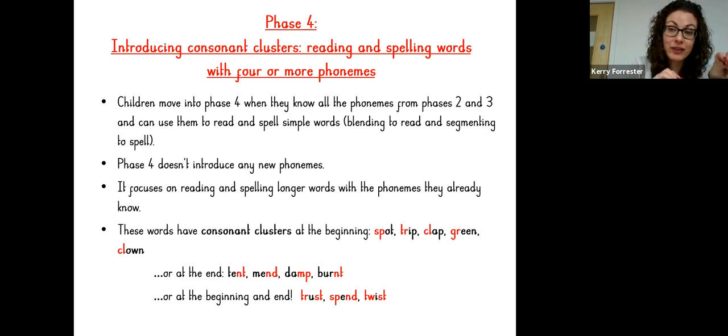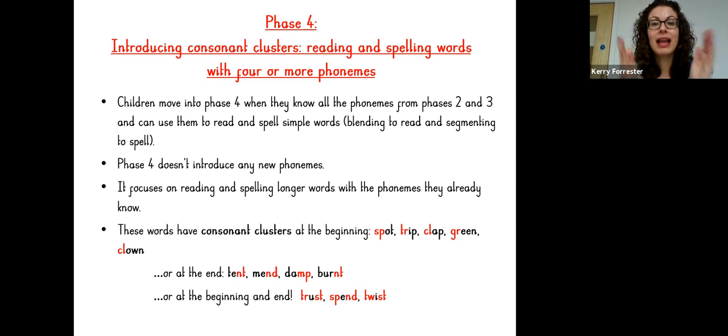So already at the beginning of phase two in reception, we are blending with our robot hands every day. So we did f, l, a, sh, flash today. So we're already doing phase four blending, even if we're not reading and writing it, ready for phase four. It's such a crucial phase in terms of spelling. So I really like that they use that all the way through. So children don't end up writing s-o-t for spot or t-i-p for trip. So they're already hearing those consonant clusters in their speech.